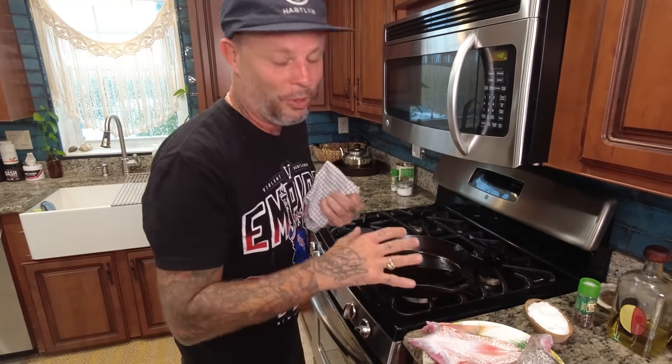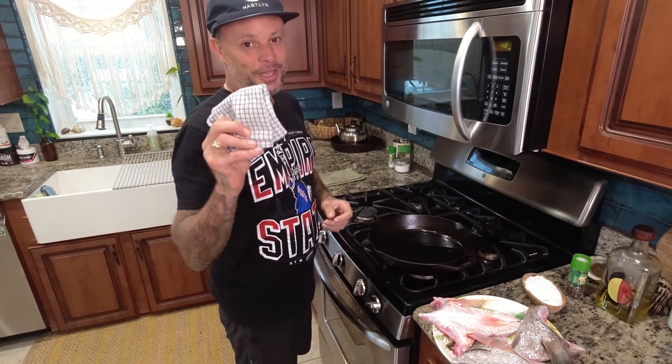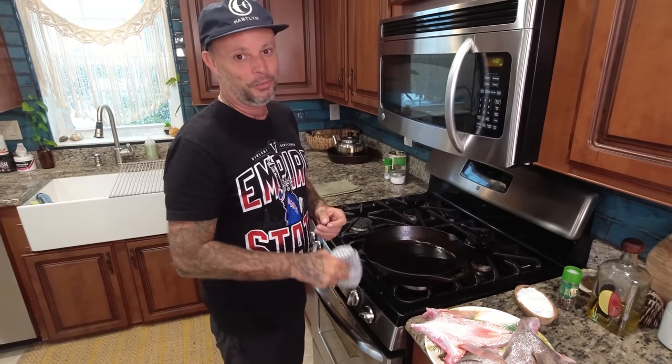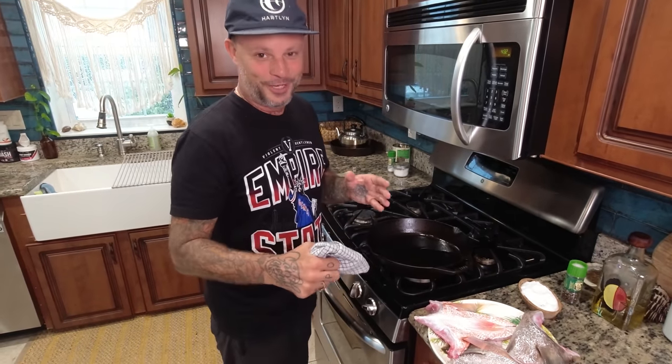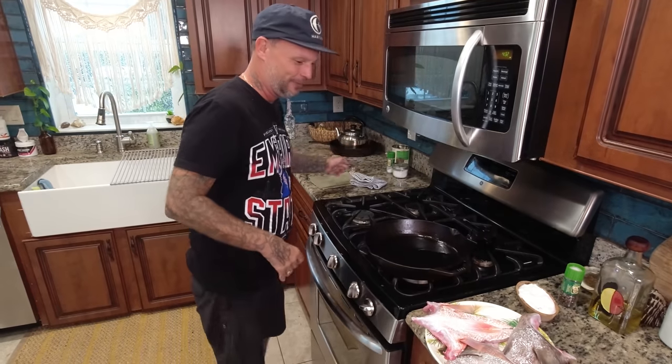So depending when I post this video, this will either be a skillet that you get to watch me season that we found over by the boat ramp, or if you've already watched that video, this is the skillet we seasoned at the boat ramp. So it depends on what order you see those videos.